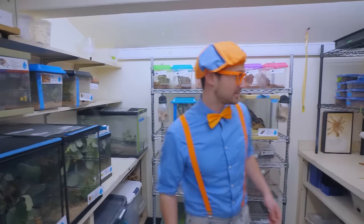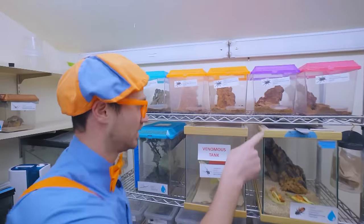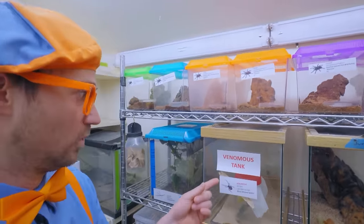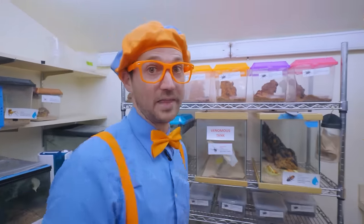Whoa! That is so crazy! Wow, there are so many different types of bugs and insects back here. Whoa! Even more. Oh, spiders. Ooh, and a venomous spider. We definitely don't want to open that one up. But hey, maybe if we go in the other room, they'll bring out some bugs for us to see up close and personal. Yeah, let's go.